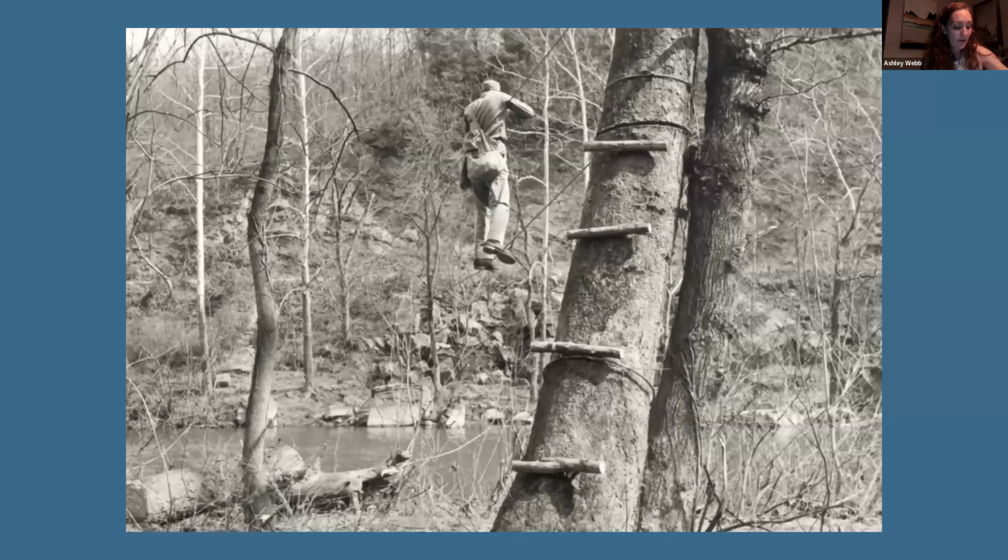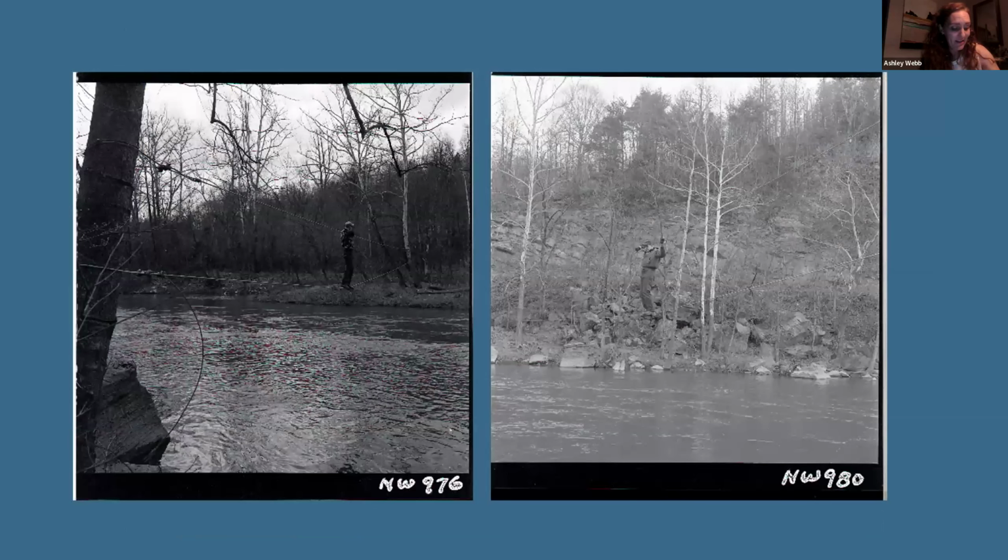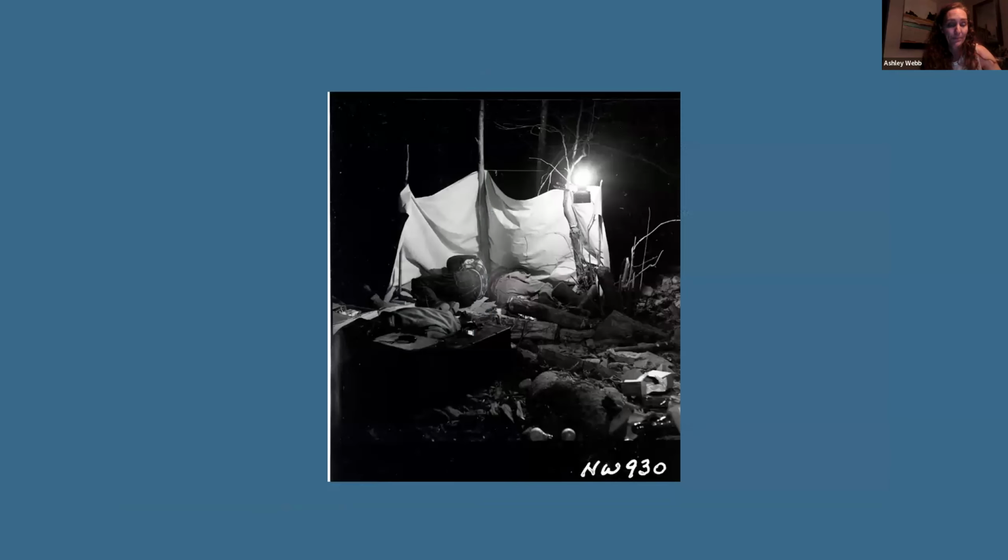They then had to walk across the tightrope, carrying their equipment. And I have no idea how many times they ended up having to do that. They could only carry so much. And so I'm sure they had to take several trips back and forth across the river with all of their gear.